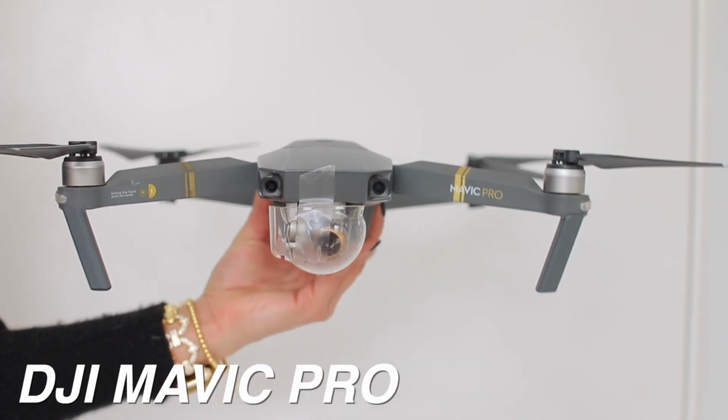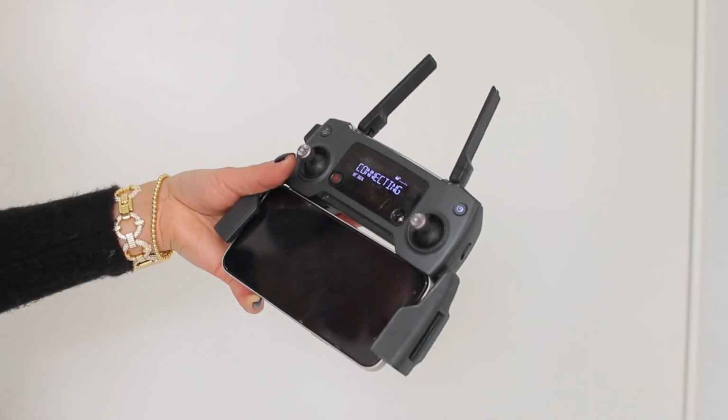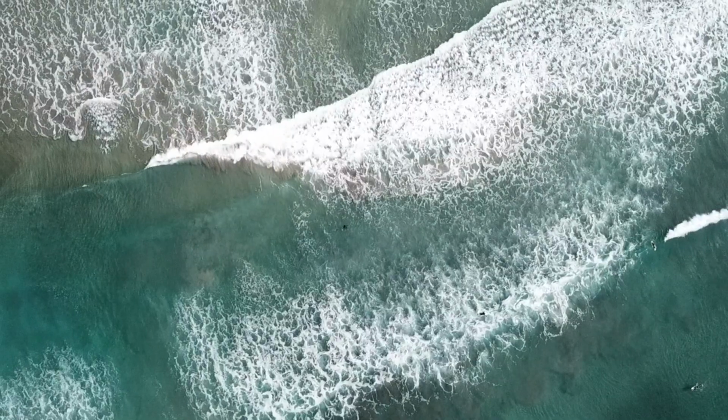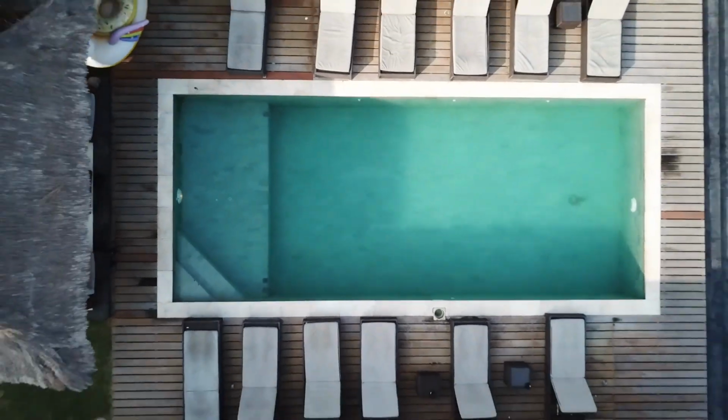This is the DJI Mavic Pro. So it expands like this. It's pretty travel friendly, but it's not the most travel friendly. It's still going to take quite a bit of room in your suitcase, and it's a little heavy. I also bought 2 extra batteries because you're going to need these. The battery maybe lasts 15 minutes, if even. It does not last very long, so you're definitely going to want to make sure you get extra batteries and extra blades because I have actually crashed my drone quite a bit.